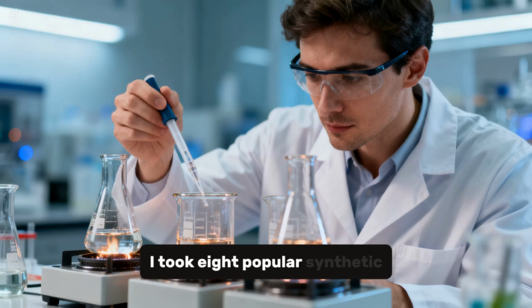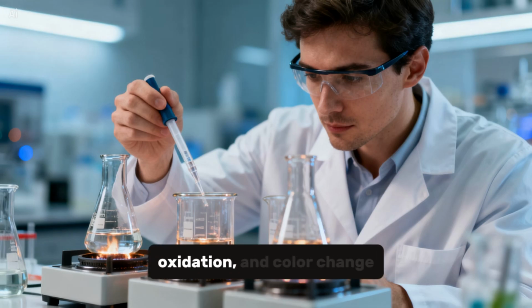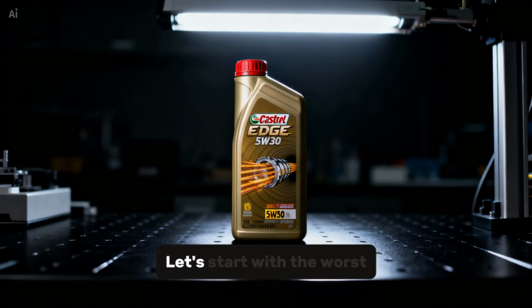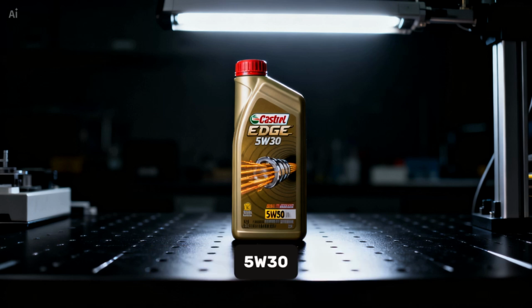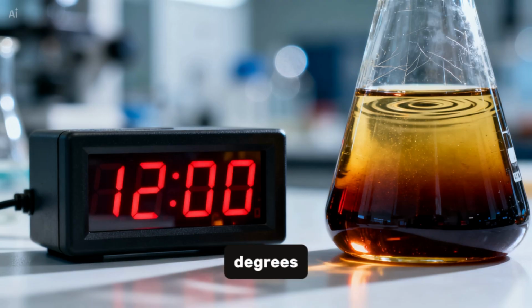I took 8 popular synthetic oils, heated them to 250 degrees for 30 minutes, and tracked viscosity loss, oxidation, and color change. Let's start with the worst performers. Failed oil number 1. Castrol Edge. Full synthetic 5W30. Castrol Edge is positioned as a premium product with fluid titanium technology, but it started breaking down within 12 minutes at 250 degrees.